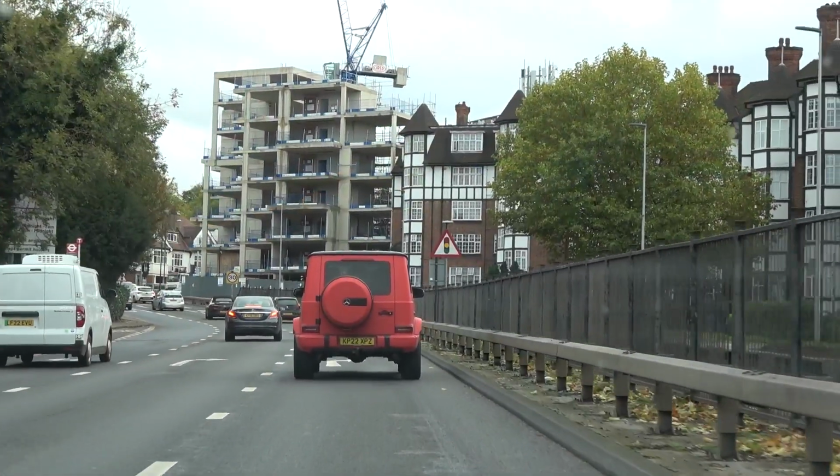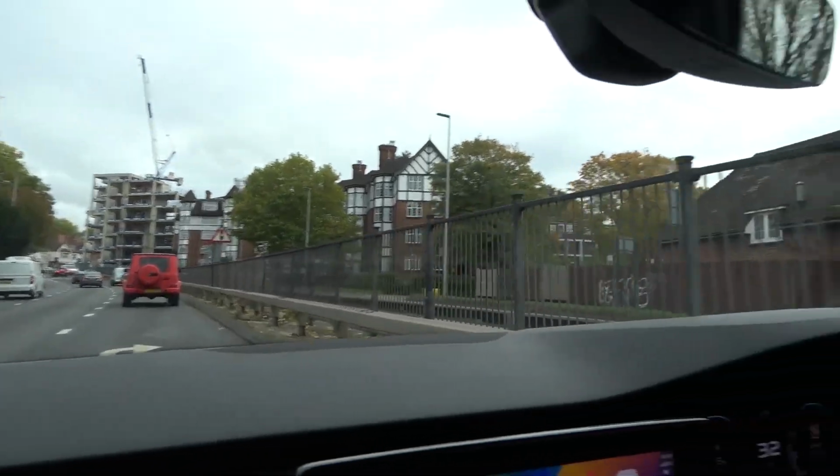Well, hopefully not in traffic, but knowing our luck, we'll get part way and there'll be traffic. Yeah. So we're going to sit in traffic in the VRS and see how it copes with that environment, and we'll join you on the road. Here we go, out on the road in the VRS, following a matte red G-Wagon, which is different.